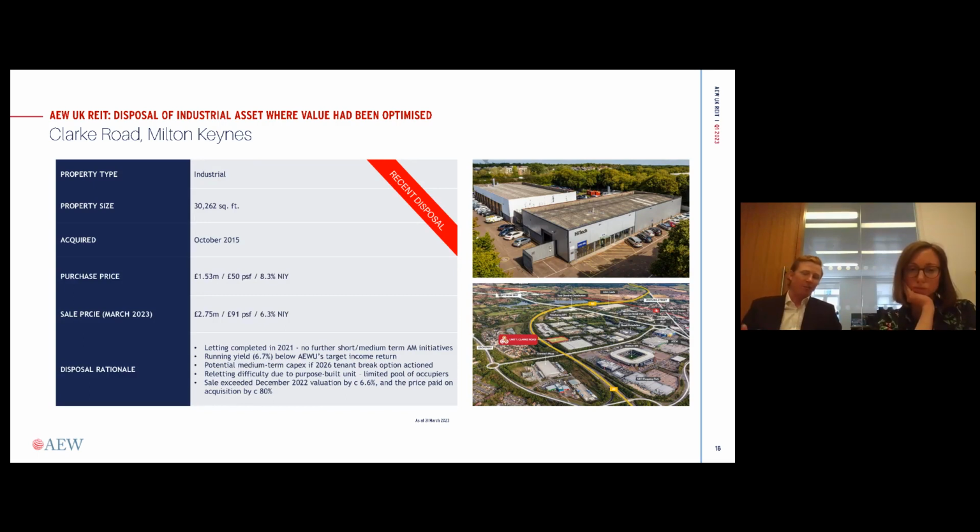So we felt like there wasn't really much else to do in terms of asset management. We felt like we had maximized the value of this asset. So the next step in that asset management process would be taking our profits off the table, crystallizing those profits, and selling the asset. And as you can see, we sold it for 6.6% above valuation and about 80% above the acquisition price. So we're delighted with the performance of this asset over its whole period.